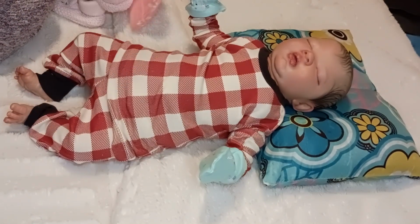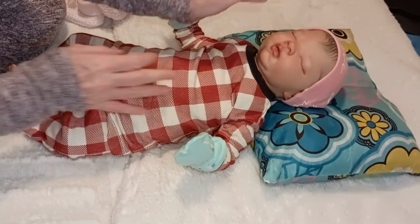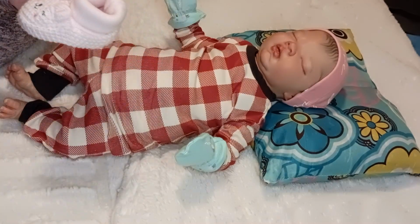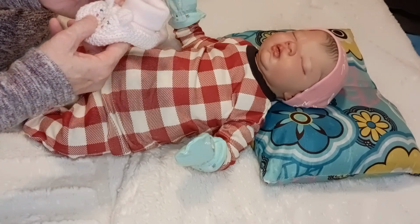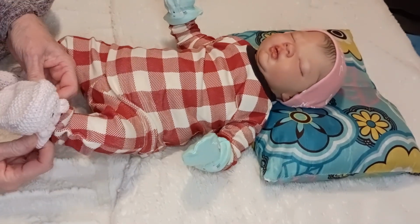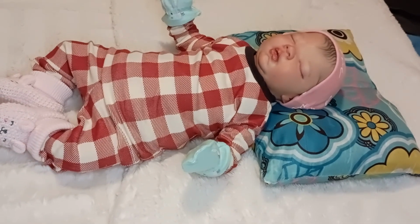All right. Oh, and I got this pink hat, and it goes with that red. I don't know, I just like putting something on her head. I don't have a red hat or anything like that. Okay, and then I got the pink booties. So I'll go with the hat. Maybe they're bunnies, but they're Carter booties, just like her brother's. Alright.